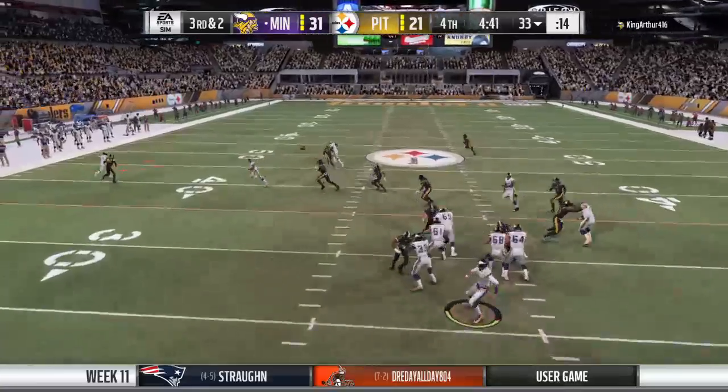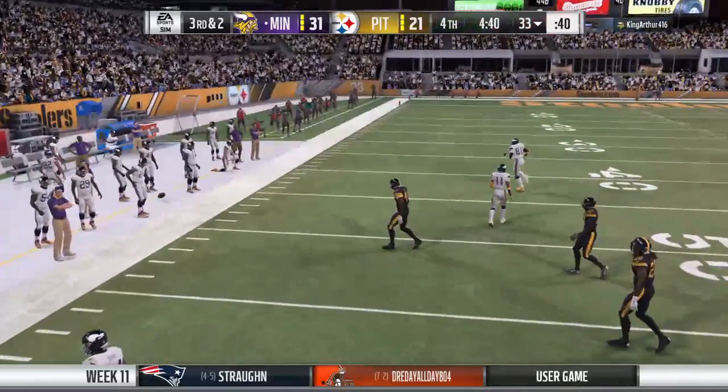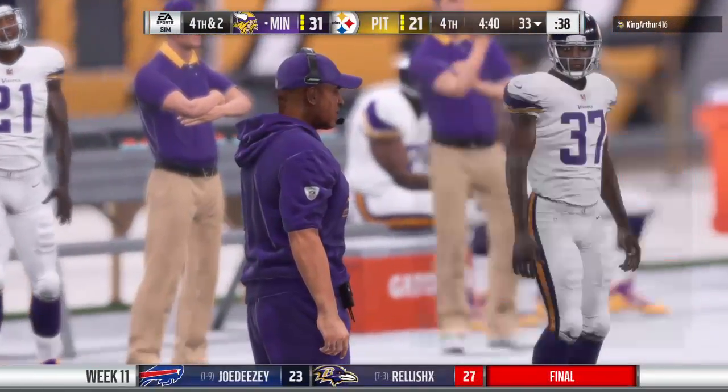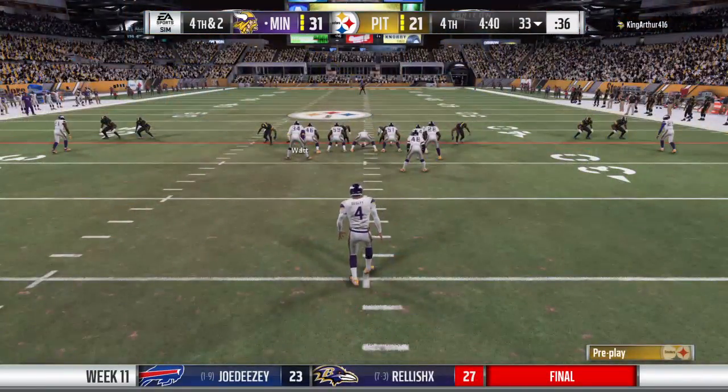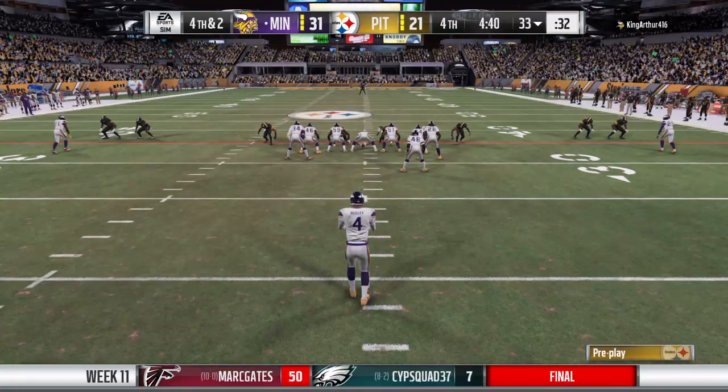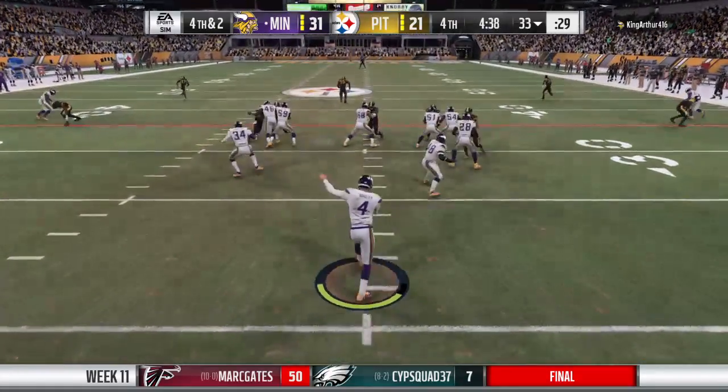From the shotgun, it's Mariota. And this is going to be incomplete. Perhaps they overthought this one a little bit. They've been running it real well on this drive, and it was 3rd and short. They decided to throw the football, incomplete. Yeah, they might have thought just a little bit too hard about that play selection.